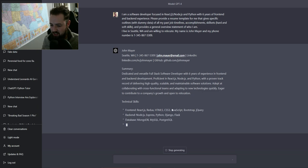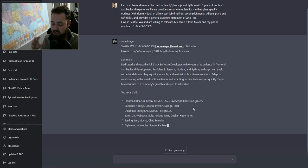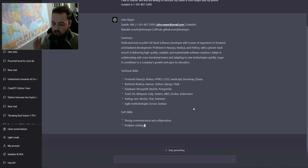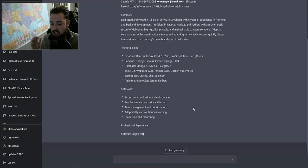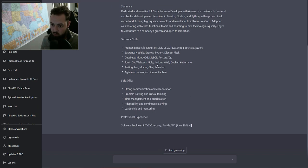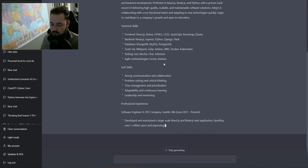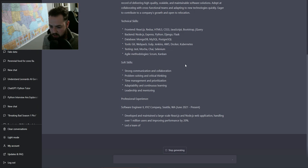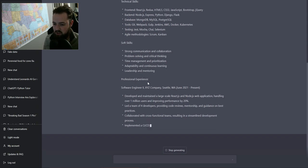Now it has technical skills, and I know from just my limited development experience that it is listing out a lot of related technical skills that would be relevant in today's modern workforce, with those frameworks, JS, Python, those libraries, right? That's a pretty cool thing. Soft skills, that's included. Professional experience, it's putting in the dummy data.